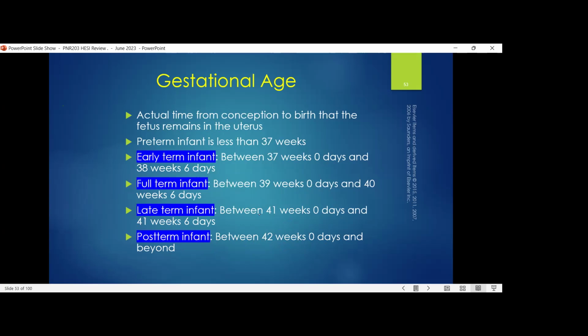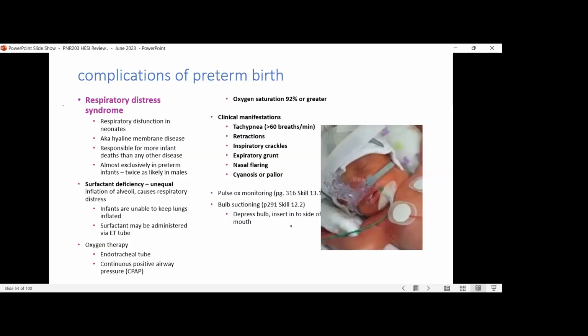Placentas usually start to get calcification around 41 weeks, and at 42 weeks, definitely, they start to get old. And then you can see a difference in your babies. Okay, we kind of went over respiratory distress a lot as we were talking earlier. We talked about hyaline membrane disease, that's what we used to call it, and then respiratory dysfunction in neonates.